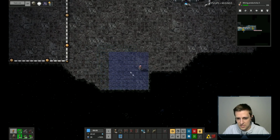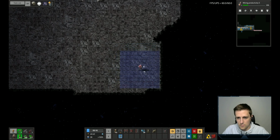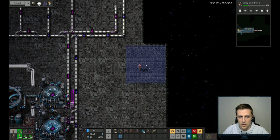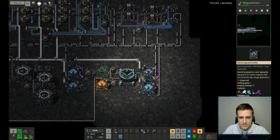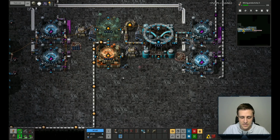I think that seems decent, and again, this is just temporary until we can get some space rails, and honestly, getting just the Energy 1 research pack is gonna get us some very important researches, so I'm not too worried about that. Dude, that is so insane.